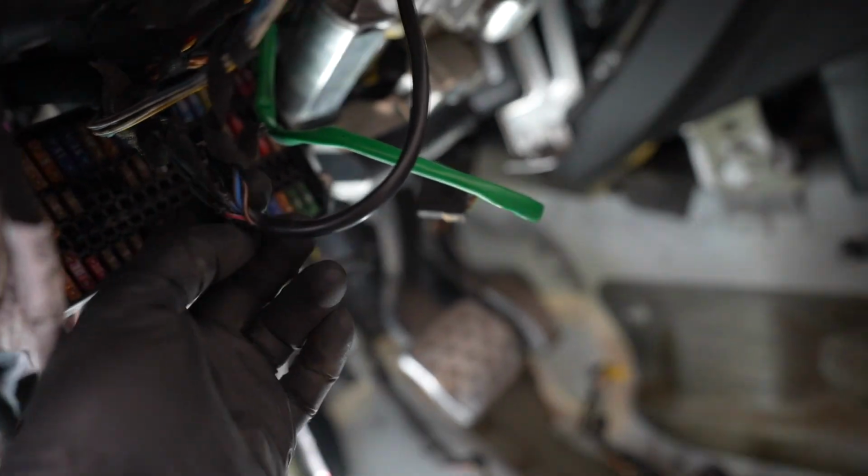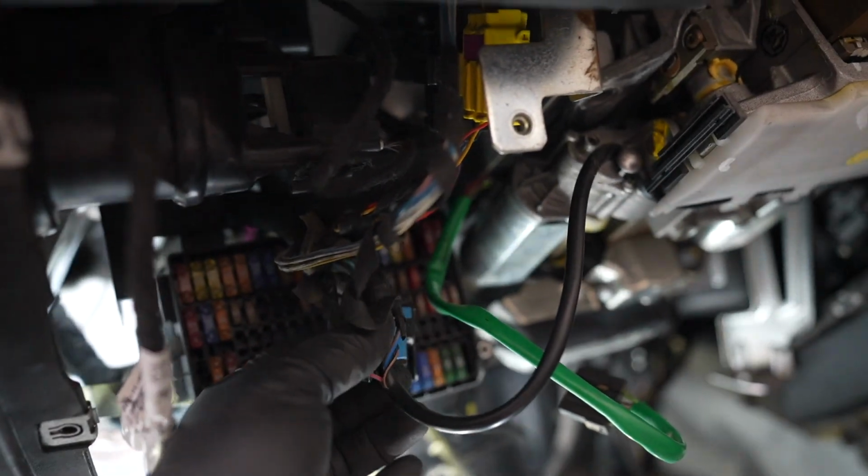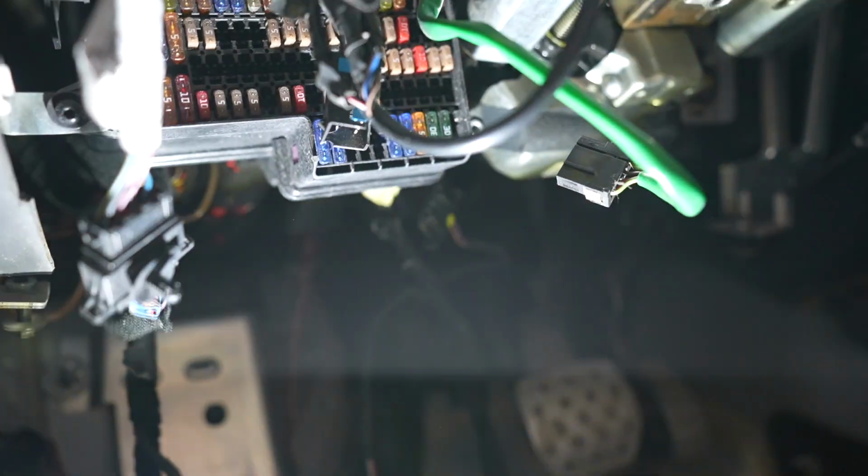Now I think I know why this car has caught on fire. It's not necessarily what I'm seeing right here, but somebody did some shoddy work to this car. And I'm glad that we're not rebuilding this car, because if you see right here, let me see if I can get this so you guys can see it. Somebody spliced some wires together.